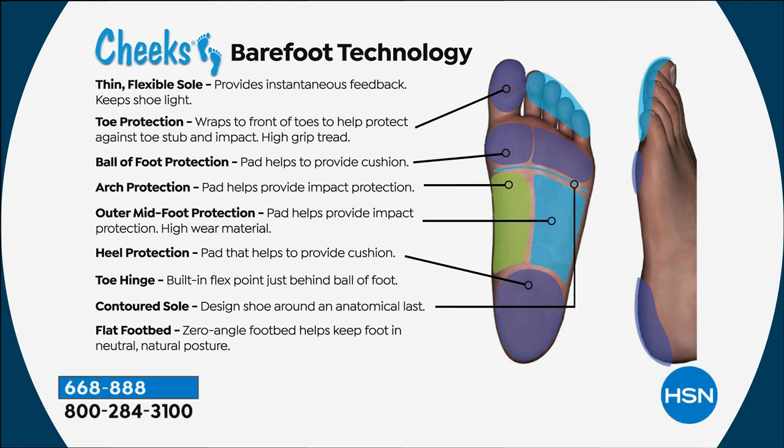Again, you have a flexible sole that provides instantaneous feedback to your body. Toe protection, ball of foot protection, arch protection, outer midfoot protection, heel protection, a pad that helps provide cushion for that. Toe hinge helps you flex in the right place. It's a built-in flex point behind the ball of the foot. Contoured sole and a flat zero angle footbed that helps keep your foot in neutral, natural posture.